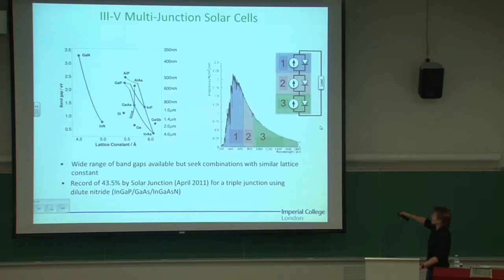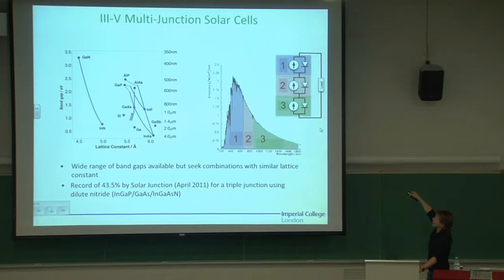So Jeff has already explained that a very practical structure is one where you have devices of different band gap, one on top of the other, and you absorb high energy photons first, strip them off. That leaves you with a spectrum containing medium to low energy photons, and so on and so forth. And then you use a different band gap to select and convert different parts of the solar spectrum.